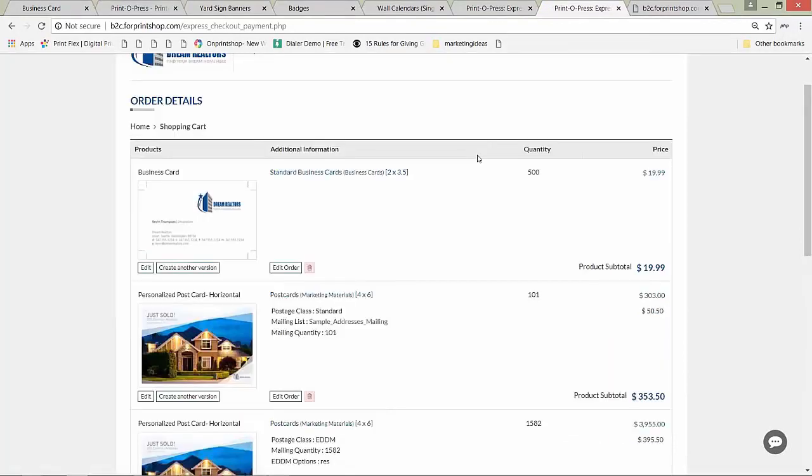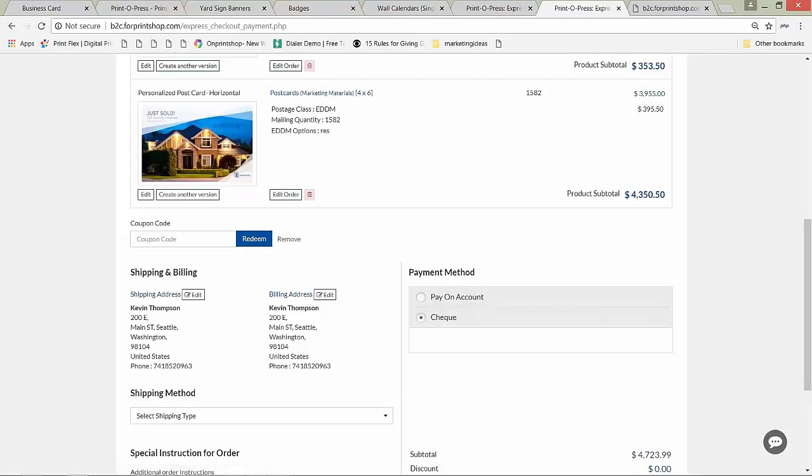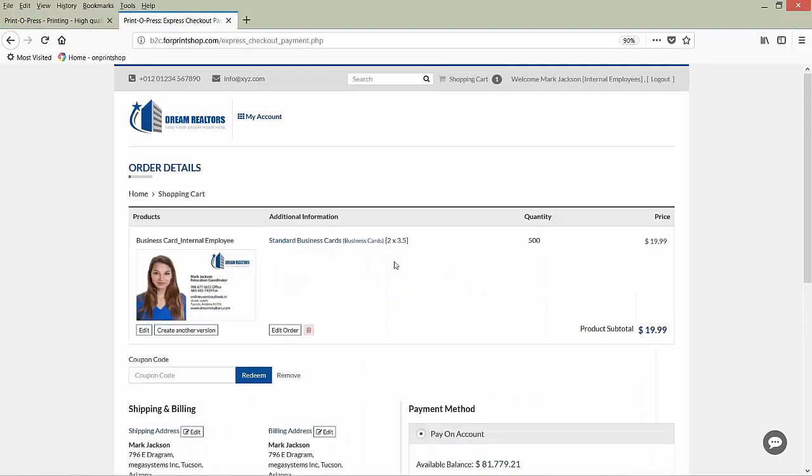Now because they are agents, when they are ordering, they want them to pay online, so they do not offer any pay on account. So when internal employees are ordering, they're able to use pay on account, but because this is an agent account, I have to pay online. These external agents are allowed to order all the collaterals and postcards, but they need to pay online when they're ordering any collaterals from the Dream Real Estate company. But when I use an internal employee account, they're able to check out using pay on account.